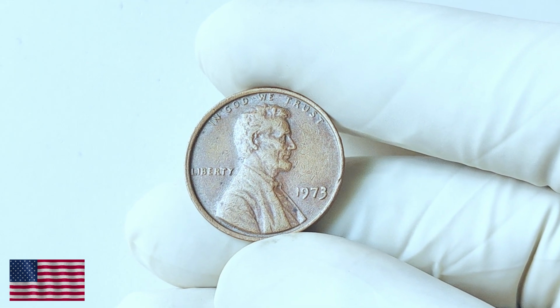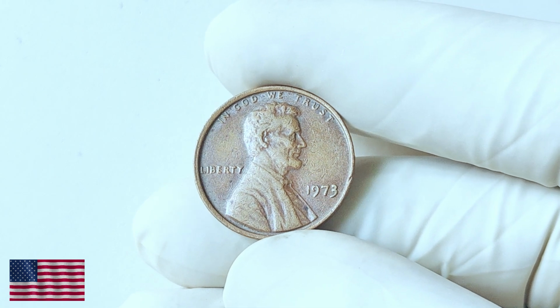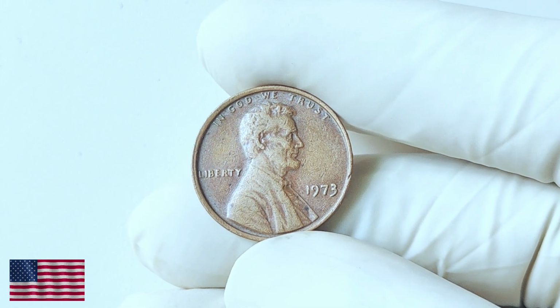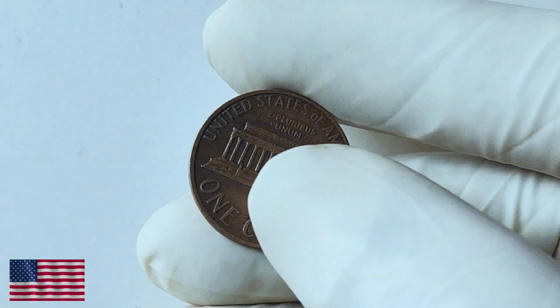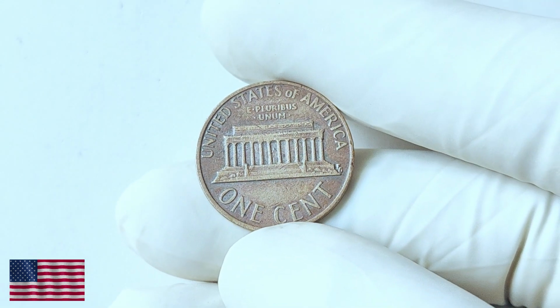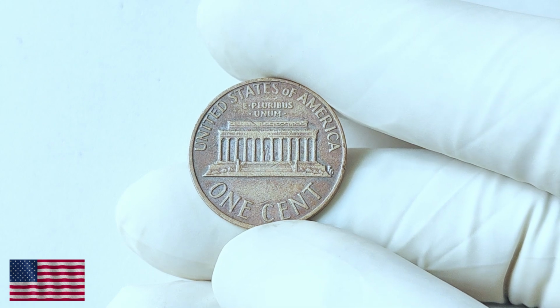Every year, hundreds of these rare coins are unknowingly spent, discarded, or lost forever. How many people paid for a coffee with a $1 million penny? This is why knowing what to look for and checking your collection today could literally change your life.